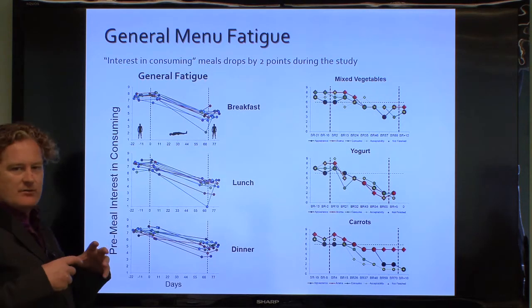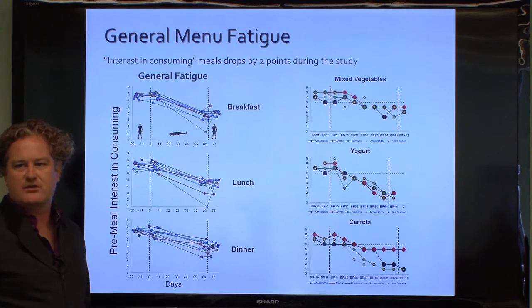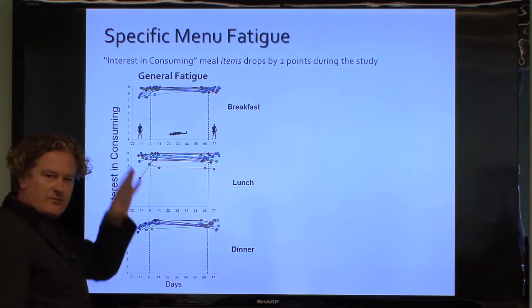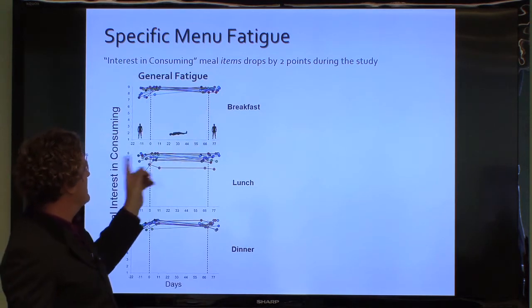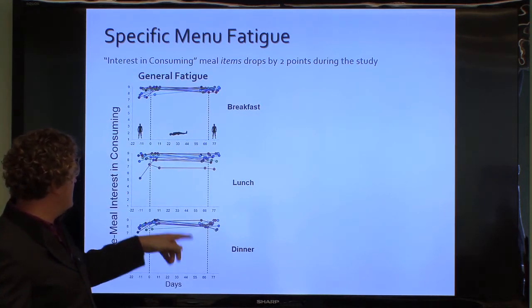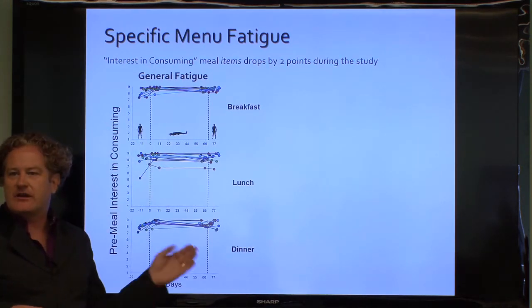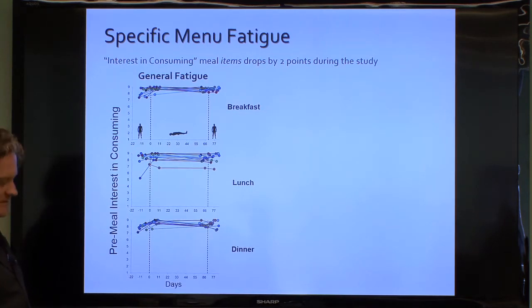So this is what we've decided to call general fatigue, which is, the whole meal system is just broken down for this subject. In this case, doing the same kind of thing of averaging all the meal items so we get an average rating for the meal, it looks pretty much flat. There's a strange thing here where they're off, but basically it looks like this subject is pretty much liking the meal from beginning to end. There's no change. But then when we actually start looking at individual meal items, we get a very interesting picture.